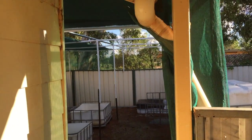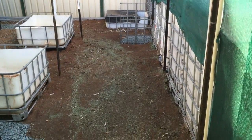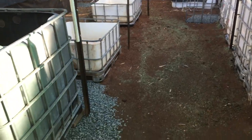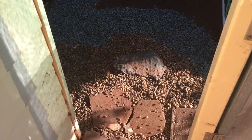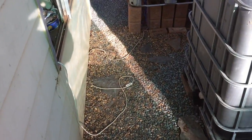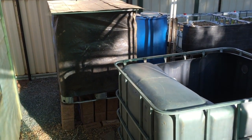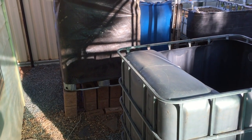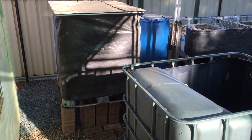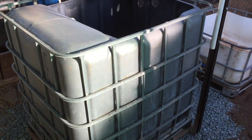And now we enter through here. That's a tank of mice down the far end there. I have reptiles, I have snakes. So we come in and that's 20mm blue metal. The river rock and blue metal under with the stones between, back of the shed. That IBC on the far side hasn't changed. It has been wrapped in black plastic though. I'll be doing a new lid, probably finish that tonight. Get a lid for this one.